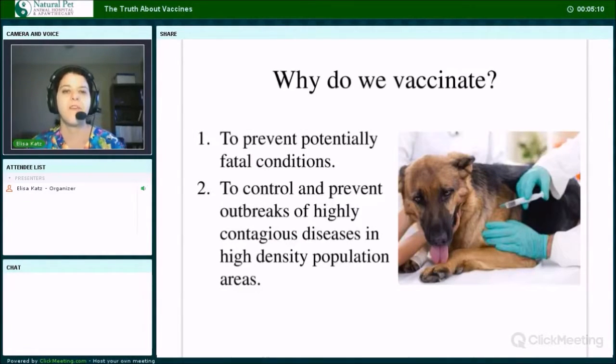So why do we vaccinate? Pretty obvious. We vaccinate to prevent potentially fatal conditions, such as rabies, canine parvovirus, canine distemper, or feline herpes and feline calicivirus. We may also vaccinate to control and prevent outbreaks of highly contagious diseases in high-density populations: kennels, doggy daycares, grooming facilities, those types of things. For instance, the Bordetella vaccine, the so-called kennel cough vaccine, usually includes Bordetella and parainfluenza, but kennel cough can actually be caused by about 10 different organisms that just create a cough type condition.